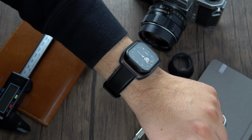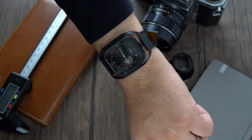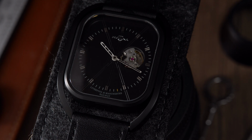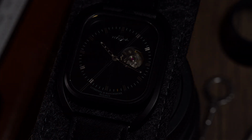So the overall design is not bad, but does feel a little boring. I also need to point out that the company opted to not put lume on this watch, and to me, that's a real miss. The lume could have been used to create this really cool pattern to tie the whole watch further to a train. Therefore, visibility in low light conditions is not great.